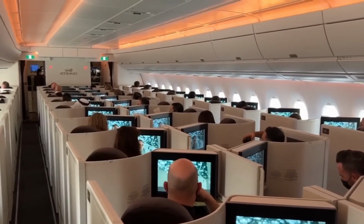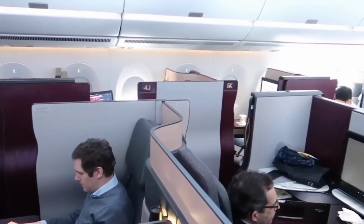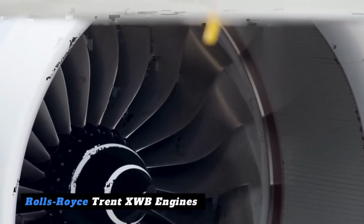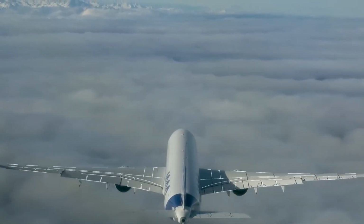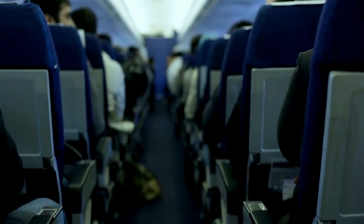And here's a little secret. The A350's cabin is so hush-hush, you'll think you're in a library, not an aircraft. Thanks to those Rolls-Royce Trent XWB engines, and an aerodynamic design that's been fine-tuned to perfection, the cabin noise level is lower than your grandma's whisper during a bedtime story.